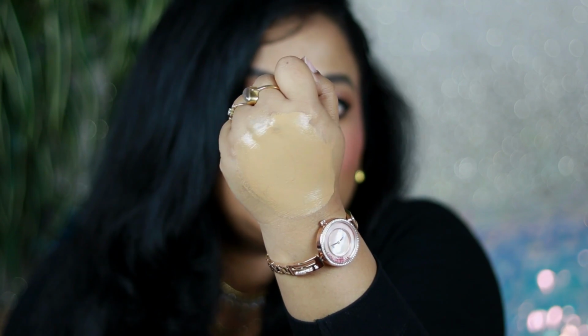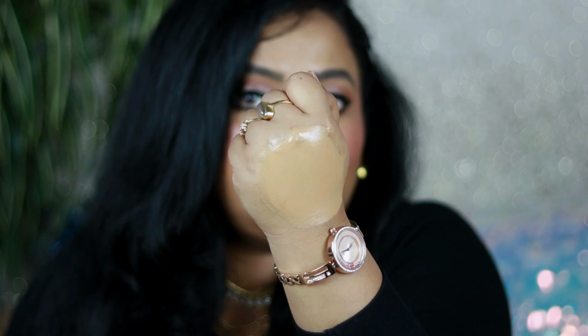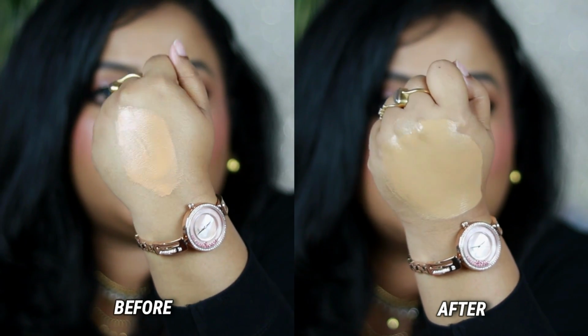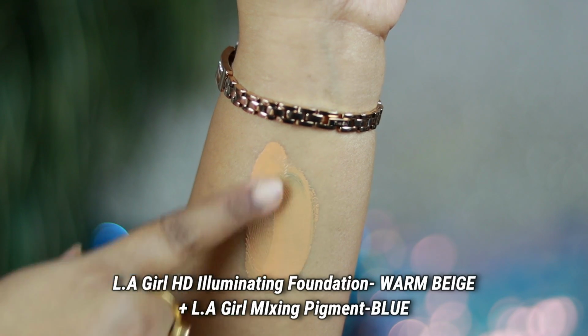It instantly changes the undertone of the foundation and makes it more like a warm olive neutral undertone. So you can see the difference, guys. This is how the foundation looks after the application of the blue pigment into it. You can clearly see the difference. It has become completely like my shade. I like this kind of warm olive undertone in a foundation.